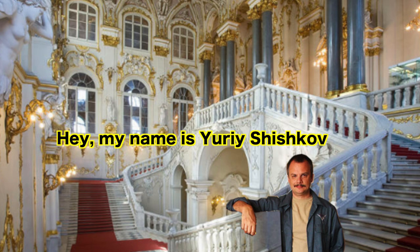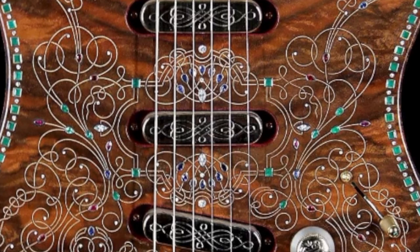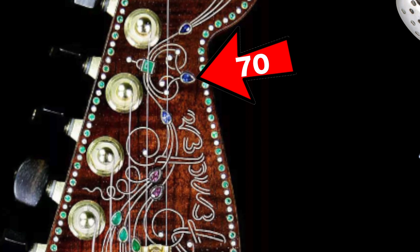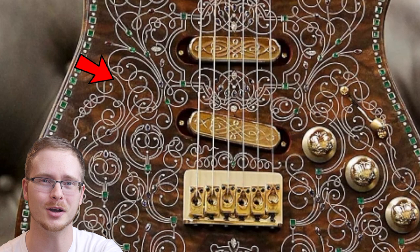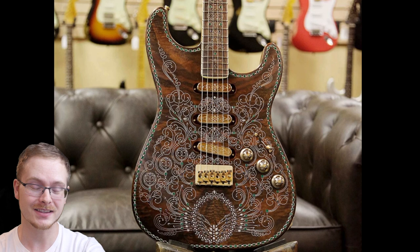So this guitar has 1,007 precious stones in total on it. That consists of 556 top quality diamonds, 281 expensive emeralds, 100 raging rubies, 70 salty sapphires, and 75 feet of golden inlay. Now, I could be wrong, but I think that's what all these little squigglies are on this guitar, on both the body as well as on the neck. That's that golden inlay, 75 feet of it. So that's a lot of precious stones on this thing, 1,007.